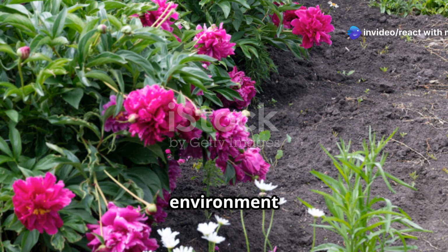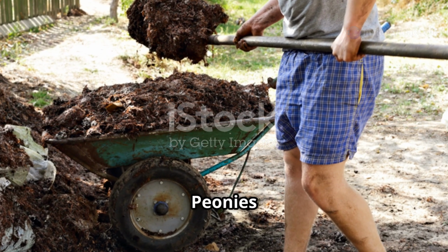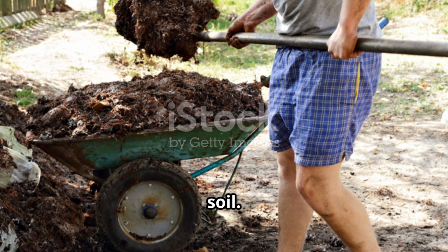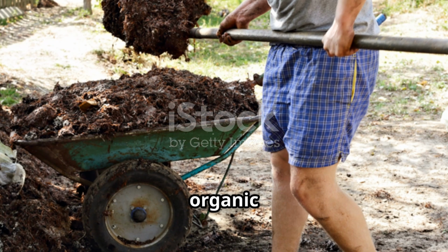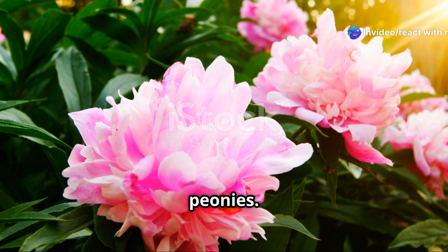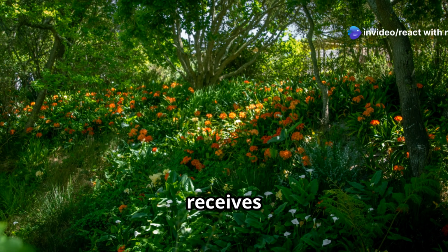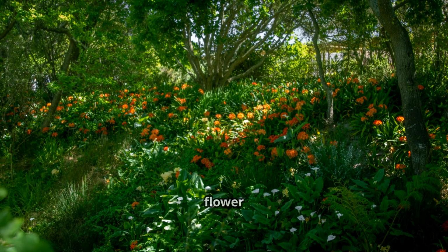Creating the ideal environment is crucial for healthy peony growth and abundant blooms. Peonies thrive in well-drained soil. Amend heavy clay soil with organic matter to improve drainage. Sunlight is essential for peonies. They prefer at least 6 hours of direct sunlight each day. Choose a location that receives ample sunshine for optimal growth and flower production.